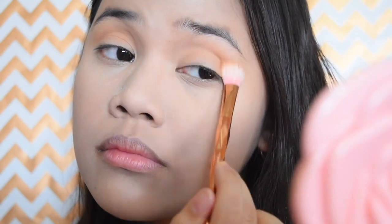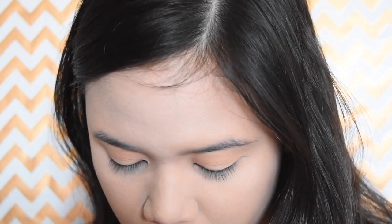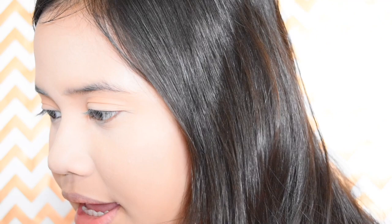Okay, now that's all on there, gagamitin ko na naman yung next shade na Orb, which is this. And ilalagay ko lang siya sa outer corner ng aking eyes. And I'm gonna use a small brush.